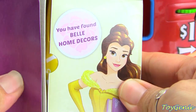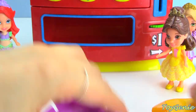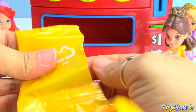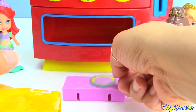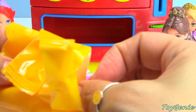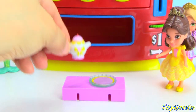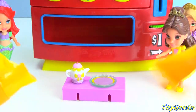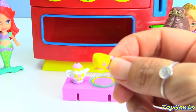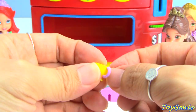Oh my goodness! Belle got Belle! Yay! Let's open this up and see what we get. We have a plate. A teapot. Teapot comes with a tiny little lid. And what else do we have? A little teacup. And it's got a little chip on it. But this is not Chip.